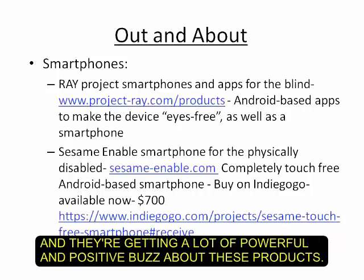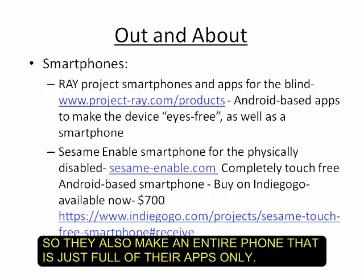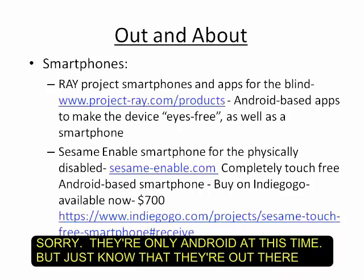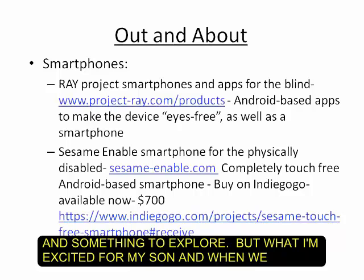And they're getting a lot of powerful and positive buzz about these products. They also make an entire phone that is just full of their apps only, or you can just go out and get just their apps for your Android phone. They are not on the iOS system, sorry. They're Android only at this time. But just know that those are out there and something to explore if that is a concern.